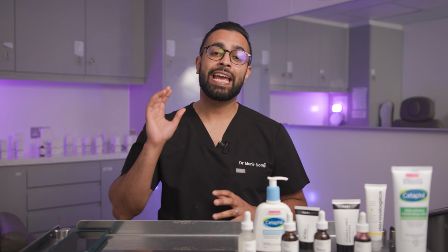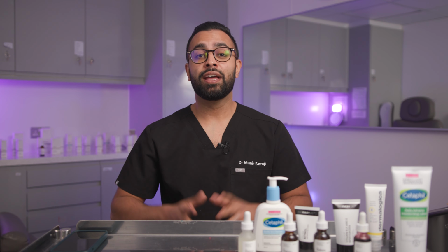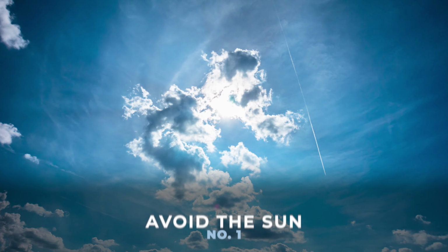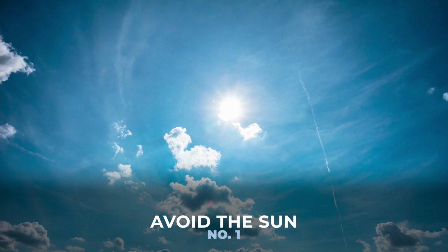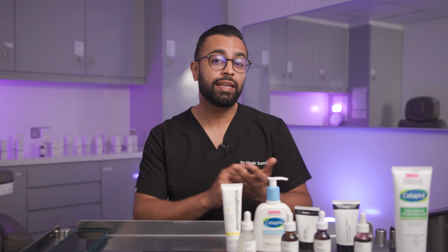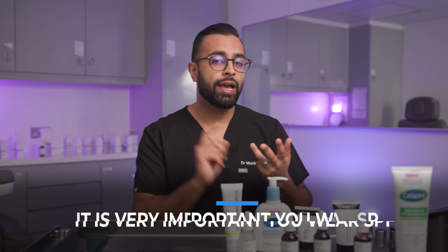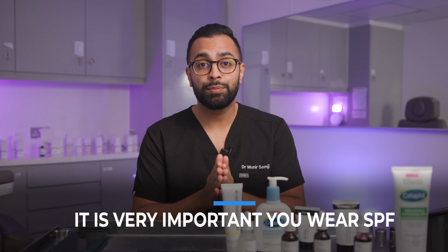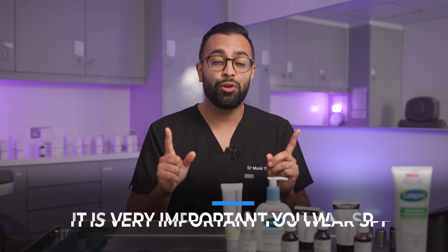I'm going to go through 10 key skin tips for glowing skin. The first one is to avoid the sun. Even a simple sunburn in childhood can increase the risk of pigmentation, advanced aging, as well as cancer. So always apply SPF every day, even if you're indoors.